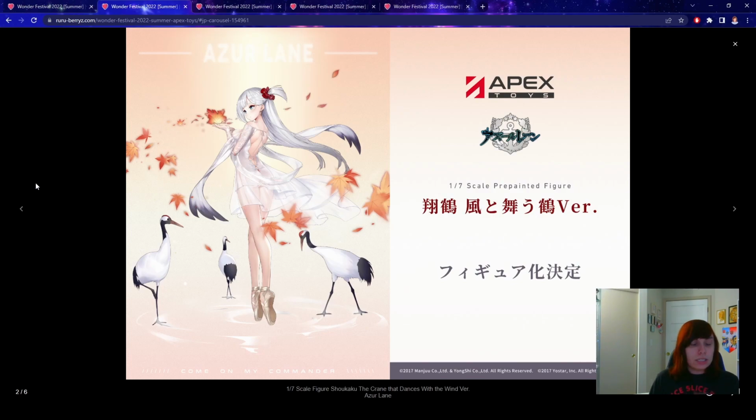So going along again, I said there were a couple of Azur Lane figures. There has also been an announcement for a 1/7 scale figure of Shukaku, the Crane That Dances with the Wind version. If you watched my first video, you know that I, for whatever reason, have an interest in ballerina figures. This obviously has somewhat of a ballerina style. She's got her point shoes on, dancing.